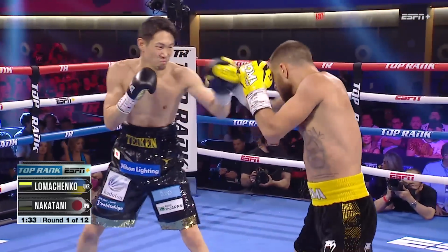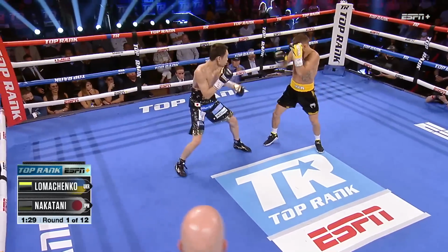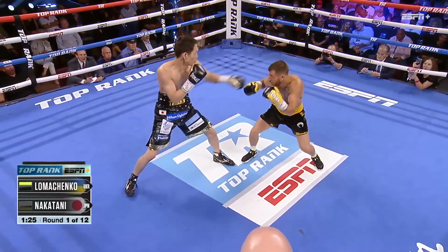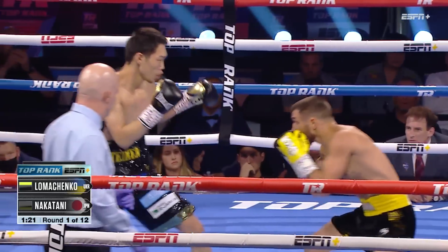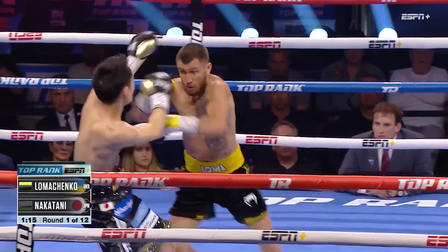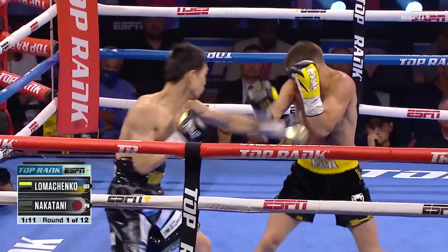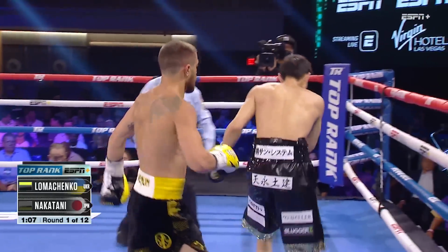Loma's coming out more aggressive than we usually see him. Oh, right hand down the middle. As Loma attempted 2 jabs to move in to throw a left hand, Nakatani timed him with the right hand. Nakatani has a lot of confidence in that right hand. Lead left again from the former champ. It's going to be about patience for Loma. You know, a matter of time.